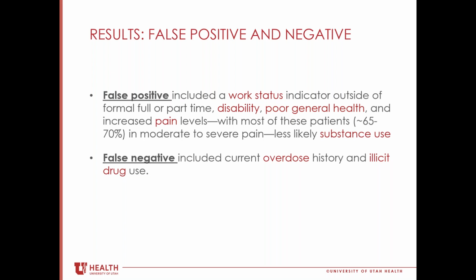These were people who had some sort of work status issue, including disability. They were probably not in the workforce because of a disability or something like that. They reported poor general health and increased levels of pain. As I said earlier, across the sample pain was about average, but these people had increased levels of pain, so uncontrolled pain. And they were less likely to have substance use involvement. So this is probably a group of people whose pain isn't being adequately managed, which is important clinically. The false negative people, the other group, are the people the score didn't pick up, but when we asked them about their substance use, they had substance use going on.